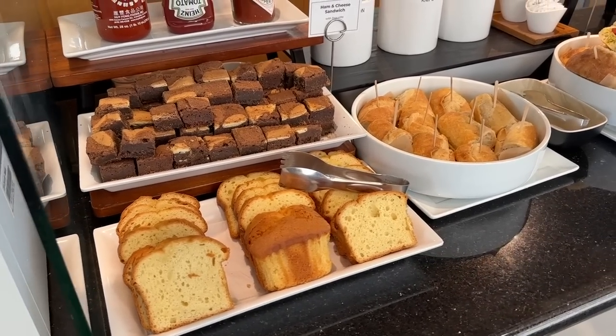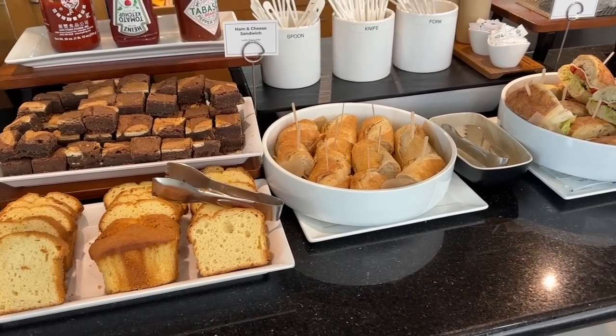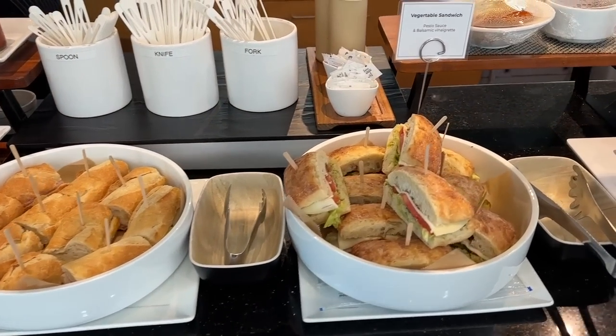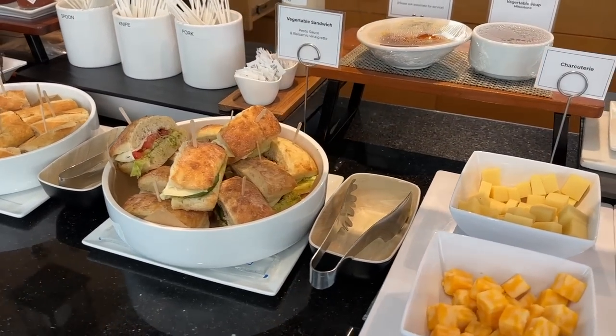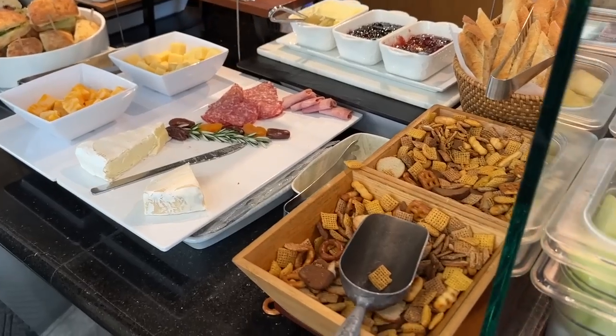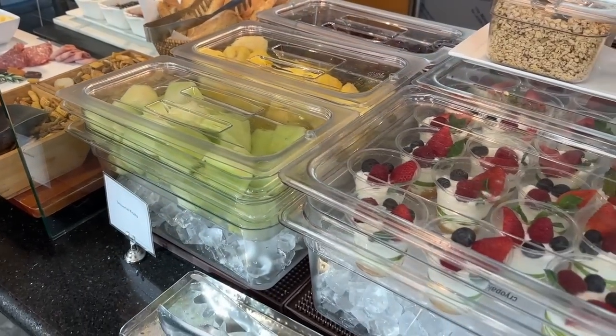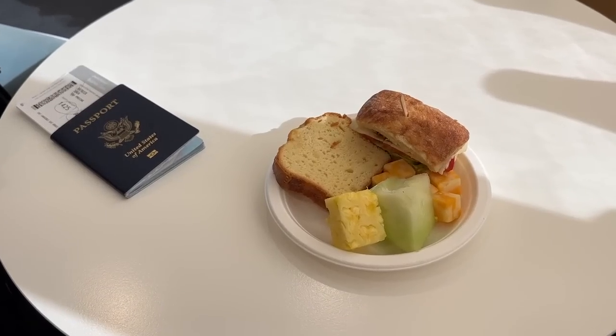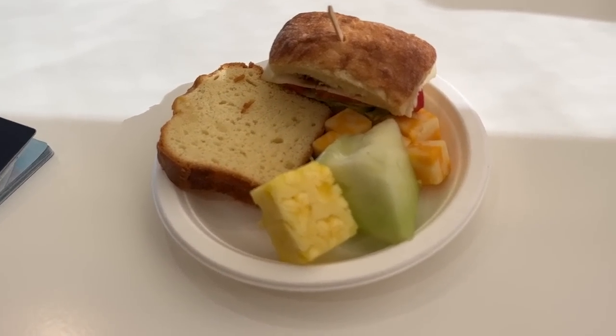Now really all you need to eat to keep yourself substantiated is a carb, a fat, and a protein, and they did have the basics covered. They had some vegetarian options as well, and if you were just looking for a quick bite, it wasn't that bad. I wasn't too upset considering that I knew I was going to get plenty of food once I was on board the airplane. However, for what I was expecting from a grand Qatar Airways lounge, it was a little bit subpar for those standards.